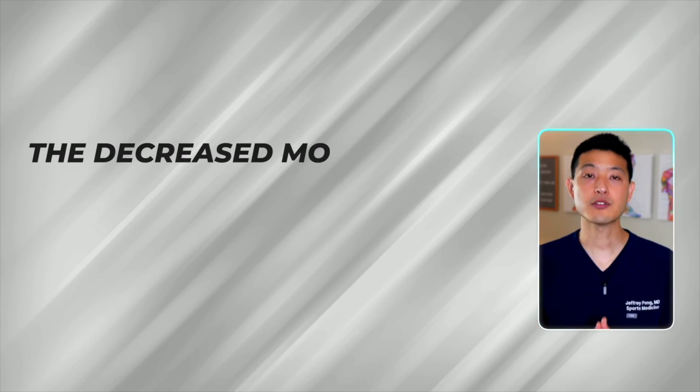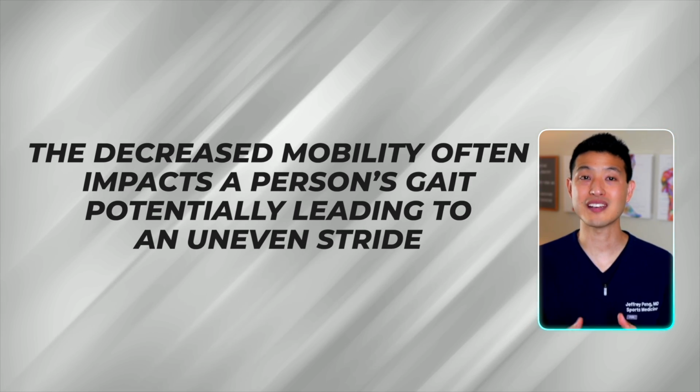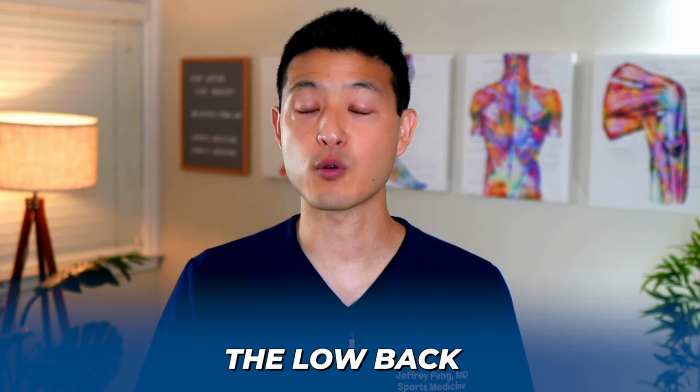In addition, the decreased mobility often impacts a person's gait, potentially leading to an uneven stride. This leads to compensatory changes and pain in other areas like the hips, the low back, or even the foot and ankle.